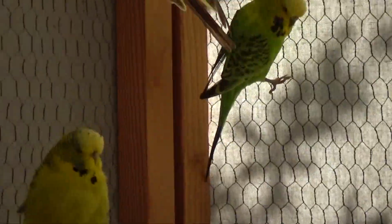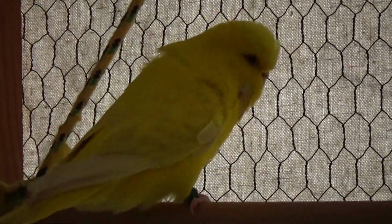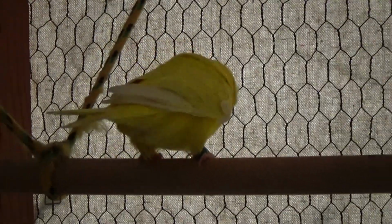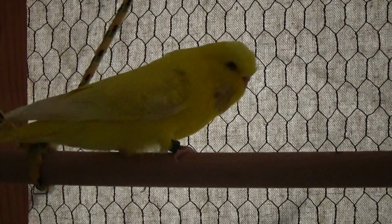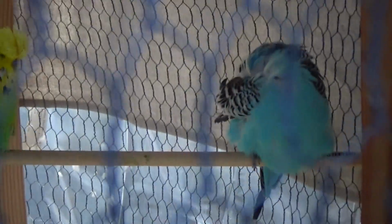Next one, and a big surprise, is my lace wing lady right here. This is Gidget, named after a movie from the 60s. Her cere has turned just in the last few days. So, all right, I'll take it. So she's going to go out into the big shed, and she is matched up with giant Dusty over here.